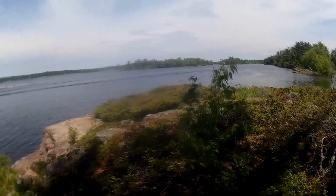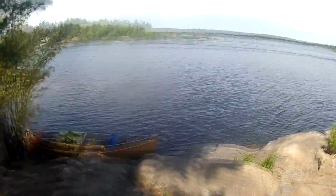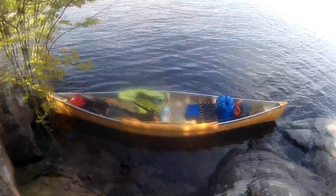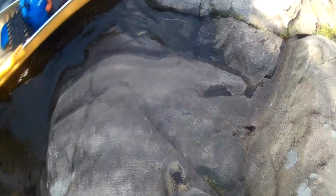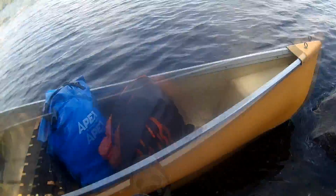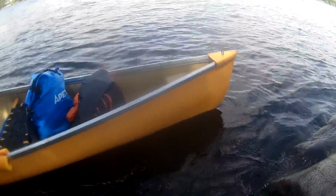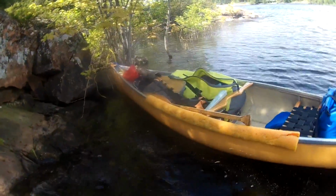A nice wake coming off of there, so better get down and make sure that boat don't shake around too much. But you got a certain amount of time. You can watch the wake roll in. The only spot I'm really worried about bouncing is over here. So I'll just sit here and go like this whenever my canoe gets too close. You can hear some noise up there, but that's just a tree.